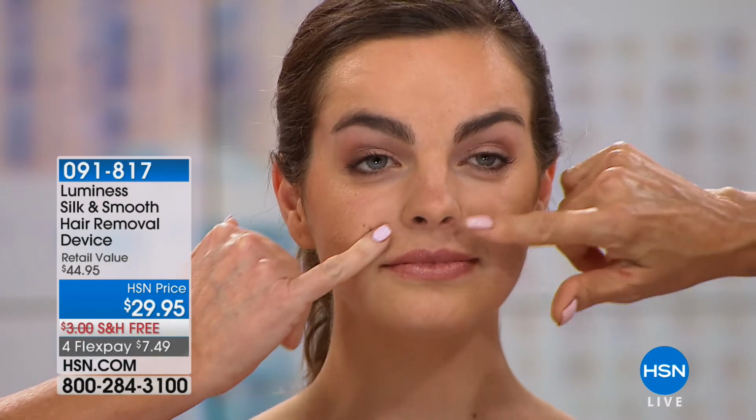And she wasn't yelling and screaming. And I want you to feel her upper lip, Holly. There's no stubble there. There's no pink bumps. It was totally gentle on her skin because of that sonic technology. Now, we do have a before, so you can see what Madeline's growth looked like beforehand.